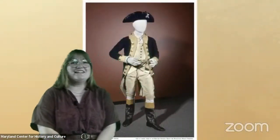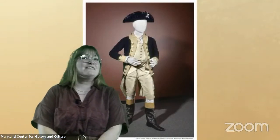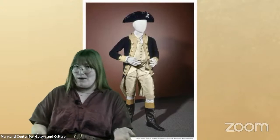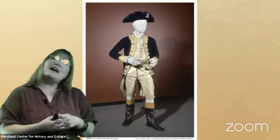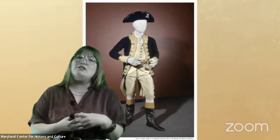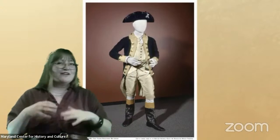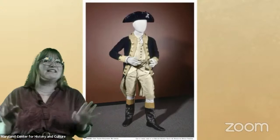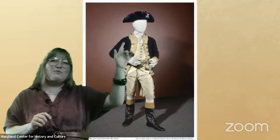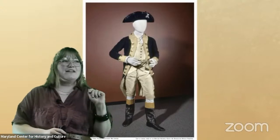Here at this museum, this uniform is special in a lot of different ways. But first, I want you to take a guess. What side of the Revolutionary War do you think this person fought for? We'll talk a little bit about those groups who fought in the war, but I just want you to take a guess first. Who do you think wore this uniform? And I'll give you a hint.